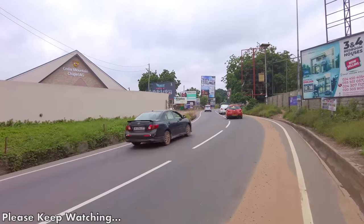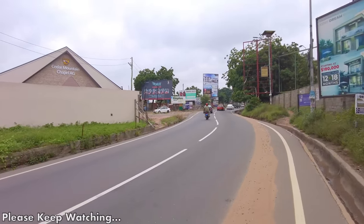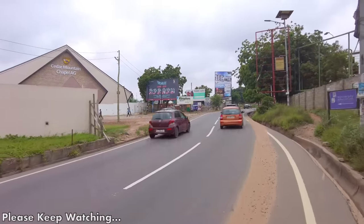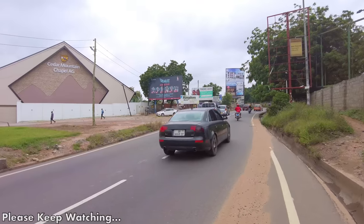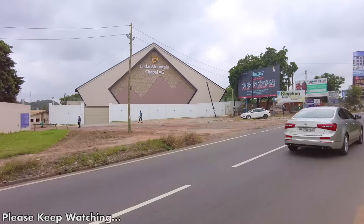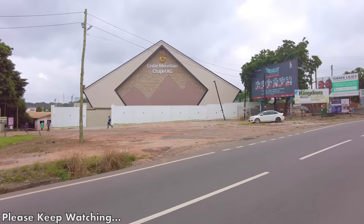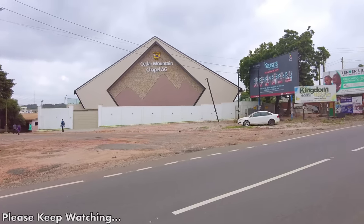The weather now seems like it wants to rain, so there's a lot more cloud. It might rain maybe an hour later. We'll see. This building is Cedar Mountain Chapel, AG.